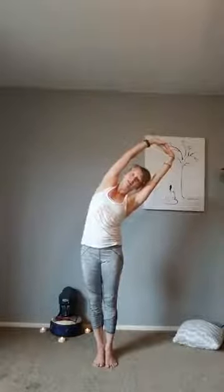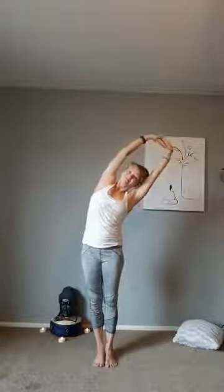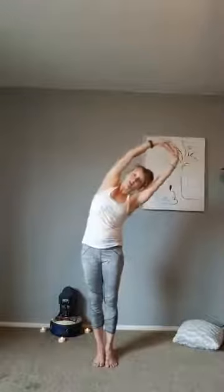And now keep breathing here. Opening up through the left side body. Half moon. One more breath. And as you inhale, rise back up. And we'll switch to the left.